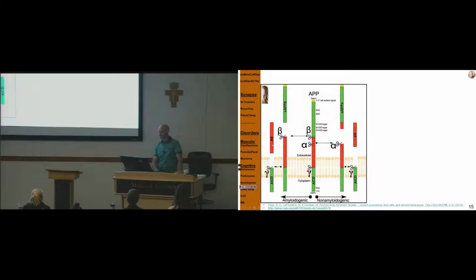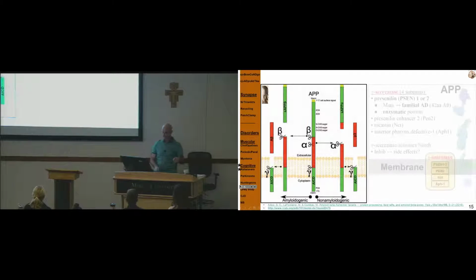And the mechanism of that is because amyloid beta 42 and 43 aggregate more. And remember, in all the diseases I'm talking about, the way they aggregate is through beta sheets flopping out and hydrogen bonding with each other in all of these.